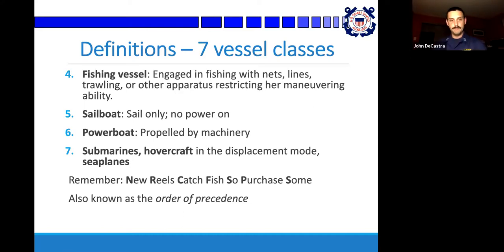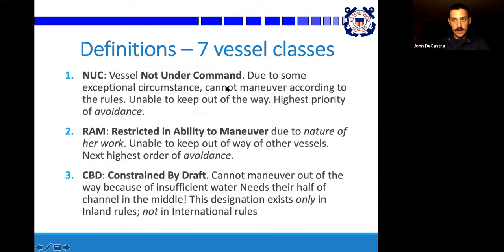And how does this apply? What does this mean? As a powerboat, I pretty much have to give way to anyone. If I come across a sailboat, guess what? The sailboat is less maneuverable than I am. Therefore, I have to give way regardless of whether I am in a crossing or a head-on situation, or no matter what the situation is. If I am a fishing vessel, well, guess what? Now the sailboat has to give way to me. If I am a vessel which is not under command, besides the fact that I have a marine casualty which I'm probably combating, every vessel has to stay out of my way regardless of the situation.